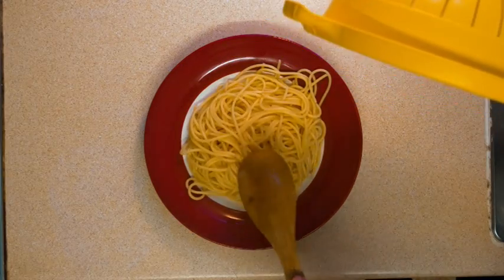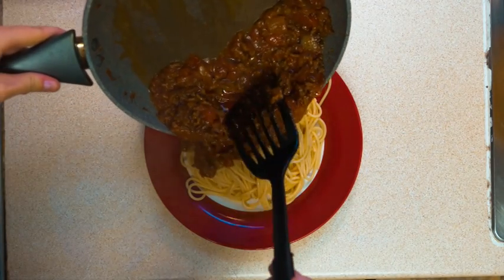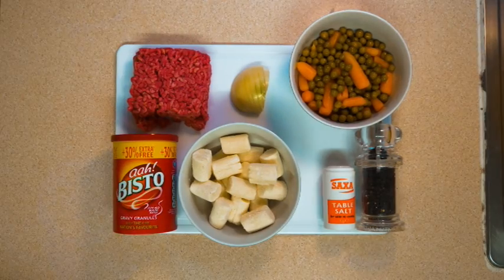Now what you want to do, you want to plate it up, like so. Look at that, the mince is going in now. Cheese is optional, but it's scrummy. So, put loads on. Next, we're making cottage pie.